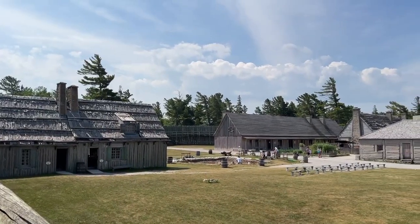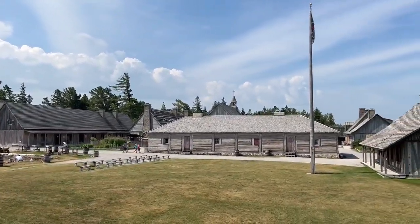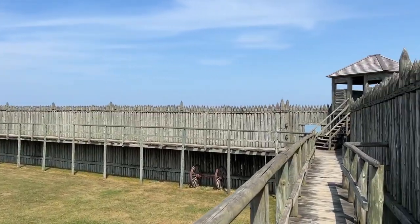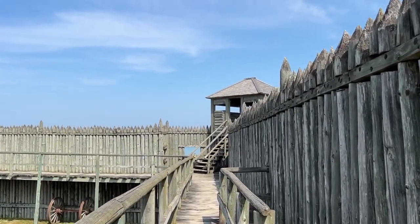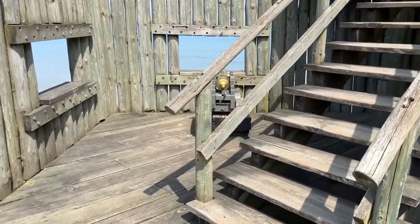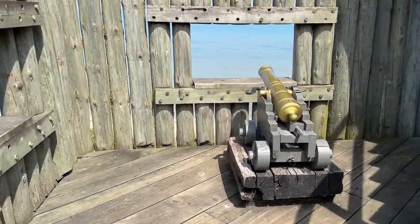Definitely a pretty view. I hope those aren't storm clouds over there. But by the time that gets here, we'll be done. So we shouldn't get rained on. And now we're gonna head up to the last one of these. We've made it around the whole fort up here. And there's some wagon wheels down there. So before we go up these stairs, there's a lookout down here and another cannon.